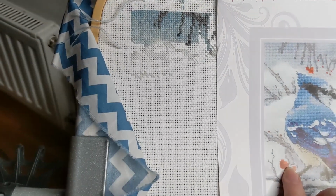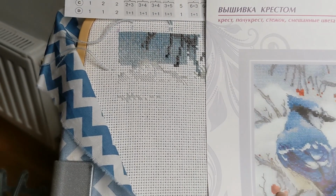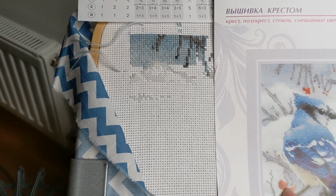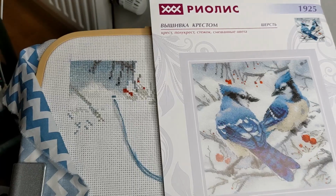Anyway, that's my update for now. I didn't get as much stitching as I wanted to because I did have another headache, but it's okay. It's life.